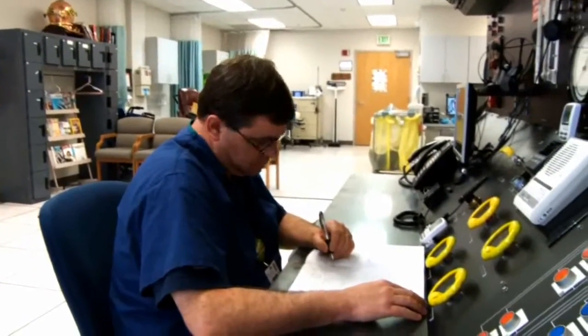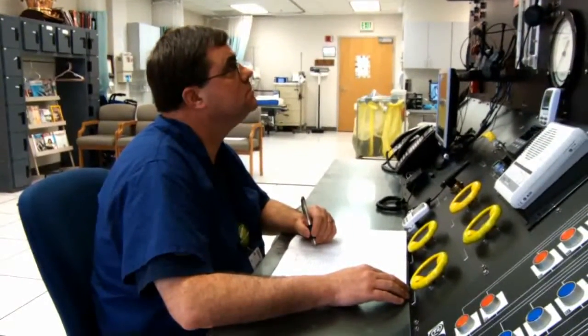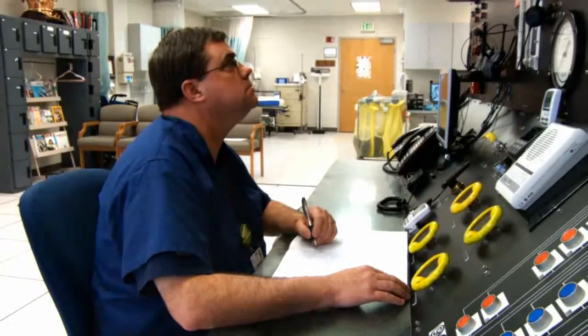Also, if somebody has, say, been treated for prostate cancer, then they get radiation to their bladder, and the bladder tissue cannot maintain itself, and we get a lot of bleeding, and so hyperbaric oxygen therapy will help to heal those types of tissues as well.